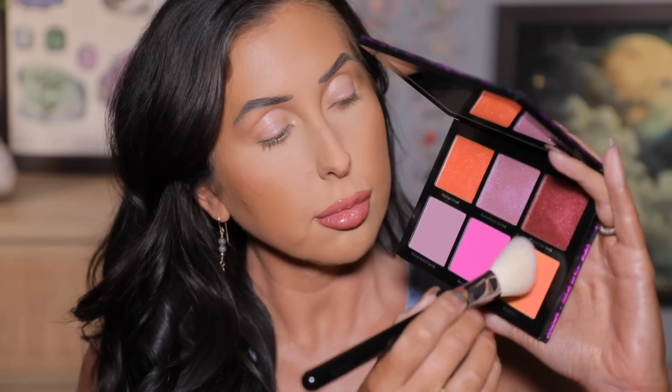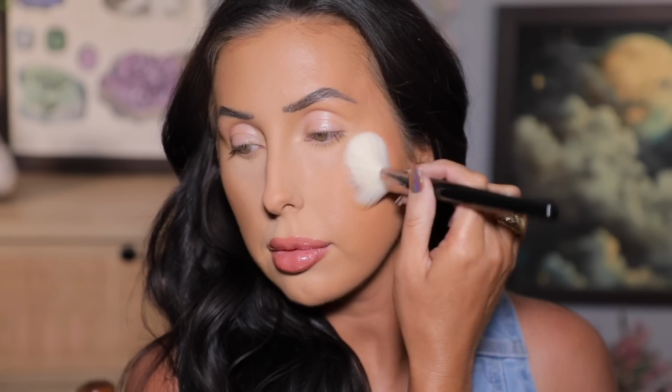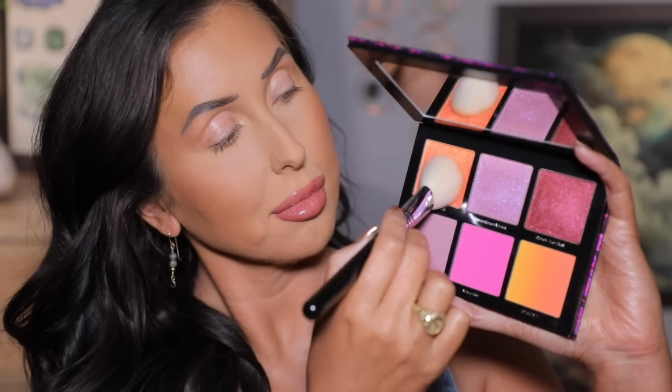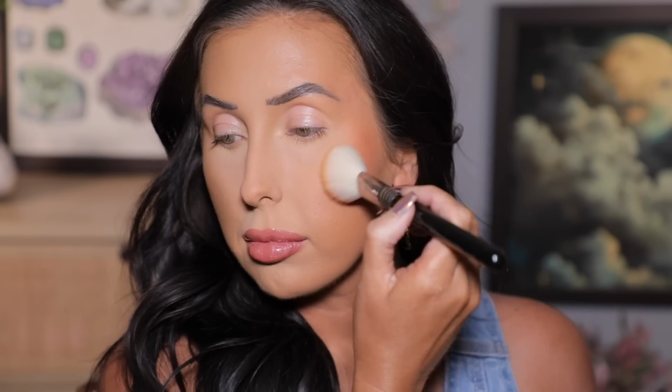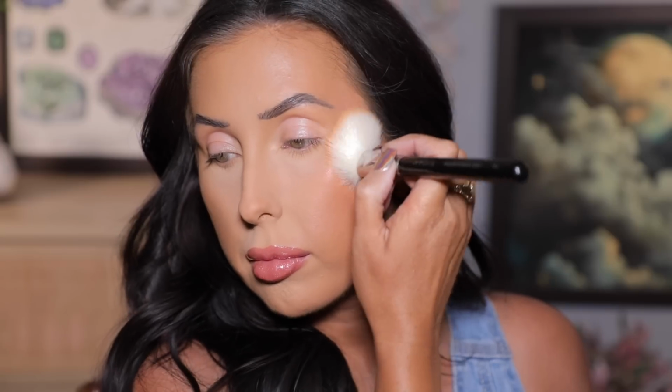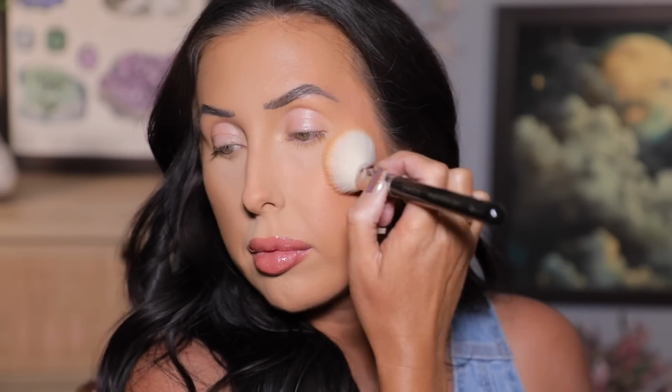I'm starting off this look with blush first. I'm going to use the shade Duality 1. Beautiful shade. I love the way this looks on my face. Such a pretty color. And then I'm going to go in on top with the shade Orange Pearl. I'm just going to use the same brush to get an overall glowy type of look. I love how glowy and warm this shade is on my cheek. I think it's so pretty.